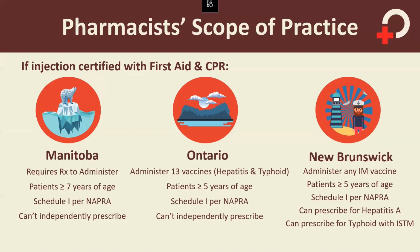Some folks here in Ontario may have heard about scope of practice coming for providing injection services to patients as young as 2 years old. For the time being, that hasn't been enabled yet, and that scope, as far as we know, will only apply to flu, so not for travel medicine.